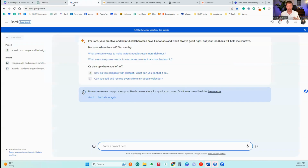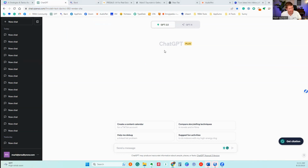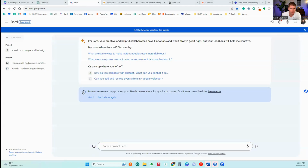So right now, there are two main AI programs out there that are driving everything. Obviously, you've probably heard of ChatGPT, okay? A lot of people have heard of that. And it's a really, really good program. We're going to spend quite a bit of time in it. Another one is a version from Google called Bard, B-A-R-D.